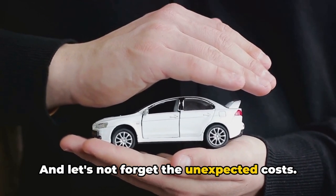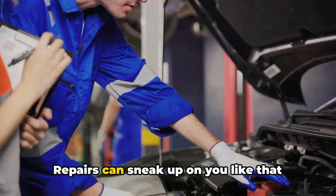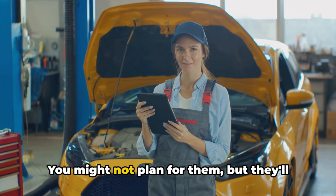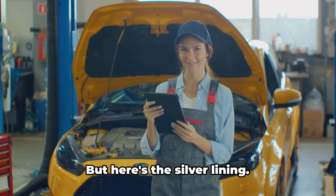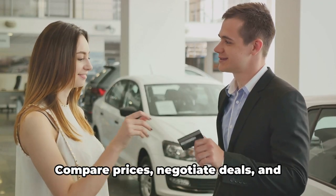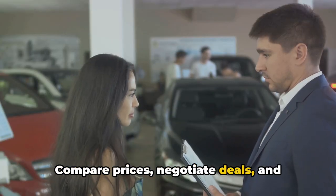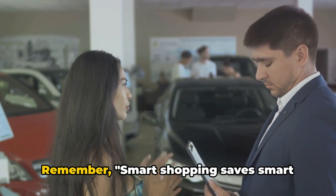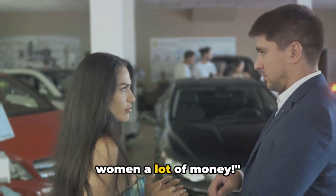And let's not forget the unexpected costs. Repairs can sneak up on you like that extra pair of shoes you swore you didn't buy. You might not plan for them, but they'll show up anyway. But here's the silver lining. Shopping around can save you a pretty penny. Compare prices, negotiate deals, and don't be afraid to walk away if it doesn't feel right. Remember, smart shopping saves smart women a lot of money.